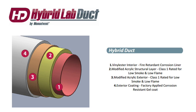So when you look at hybrid duct, you look at your interior liner, which is your vinyl ester. Remember what I said about the industrial market? It's typically a vinyl ester resin because of the corrosive nature of industry. But then on our hybrid duct, you are looking at a structural and exterior layer using the modified acrylic that we normally use in our underduct product. So you can get this product not only in ductwork shape, as it were, whether it be round or square, but you can also incorporate this type of product into industrial applications that are special shapes. I think you get the idea.